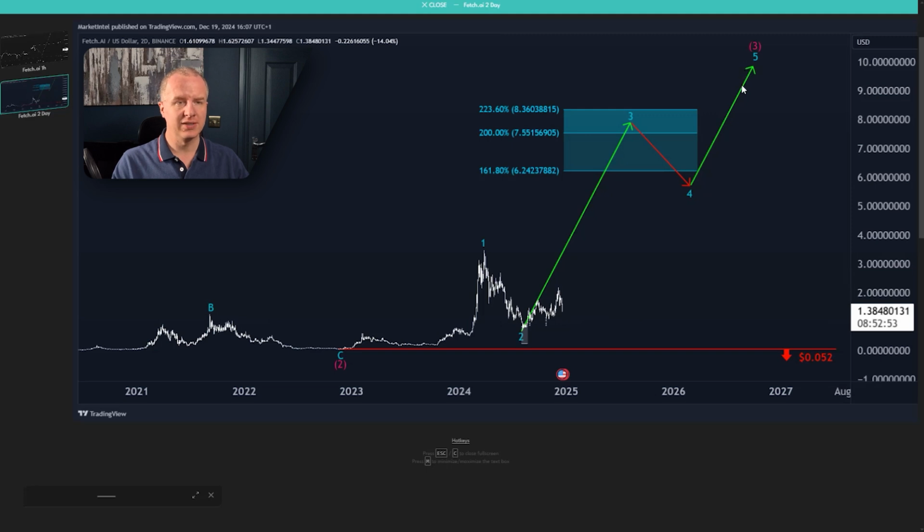Now, what you can see on this chart is that the third wave is the longest one, the strongest one. That cannot be guaranteed, but it's very common, especially in the cryptocurrency sector, the third wave is usually an extended one, and that has to be expected. That is actually normal, and we would expect it to be longer than wave one. So again, larger degree target zone starts at $6.24.